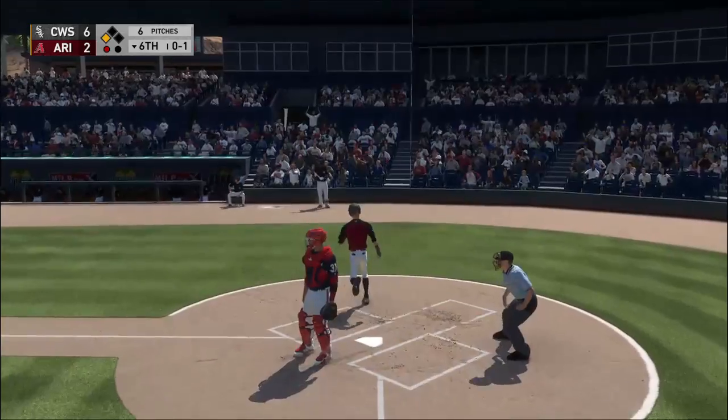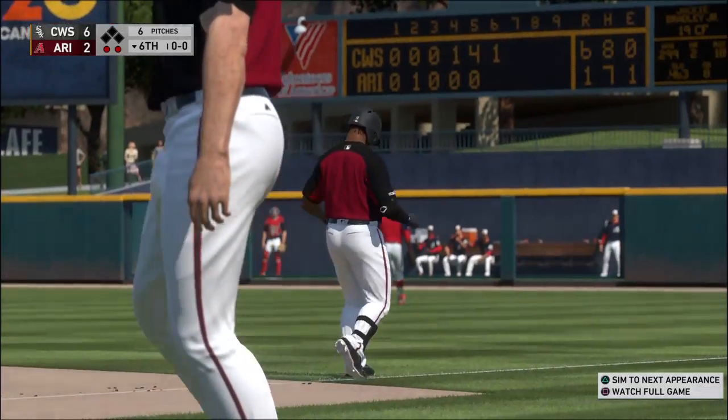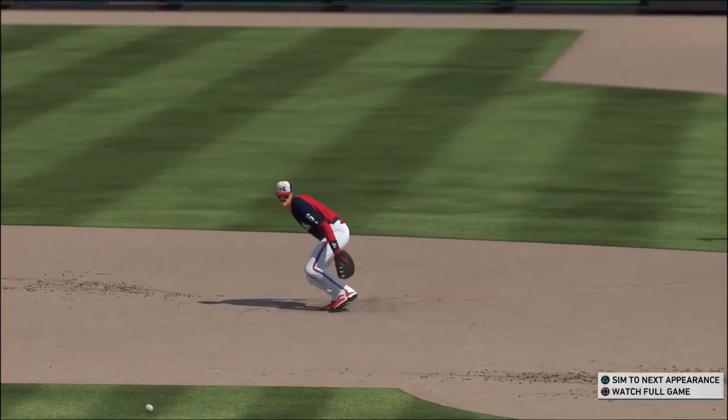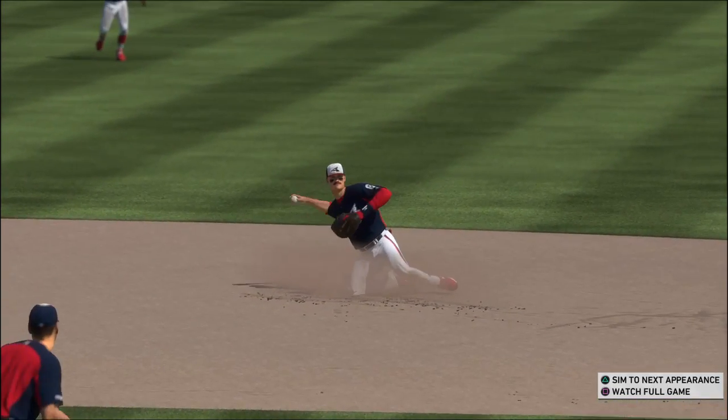Oh, beautiful dive. What a play. Wow, that was a great job to rob him of an RBI single. Showed some great athleticism, and it winds up being an RBI groundout instead.